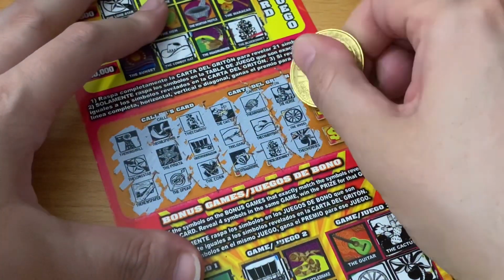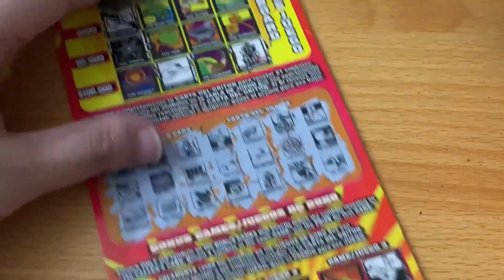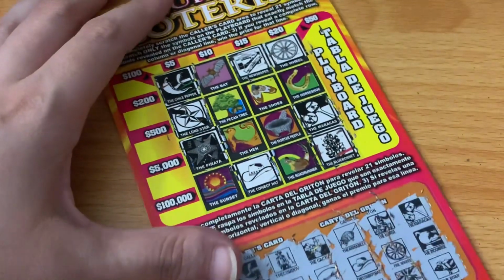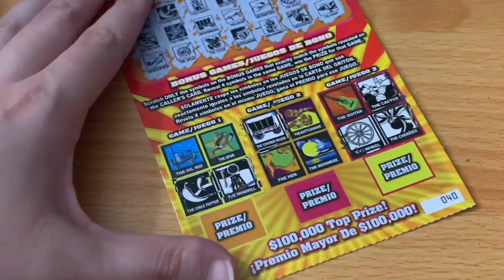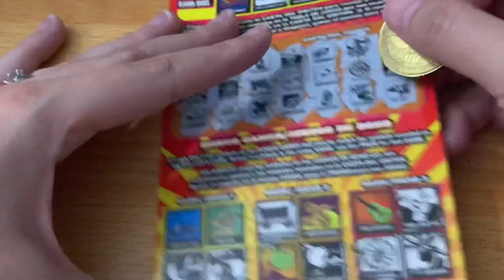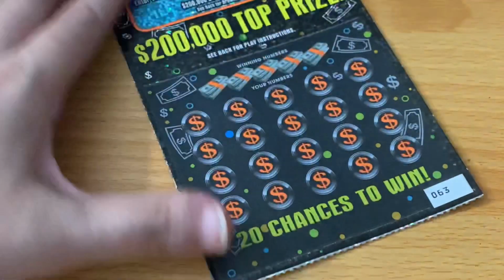All right, last three. Maracas, moonrise, boar. Looks like we got teased up on top. Maracas, moonrise, boar. And it looks like we got teased down on the bottom too. All right, three tickets in. No wins yet. Let's see if we can change that with these last three tickets.